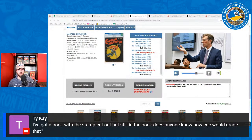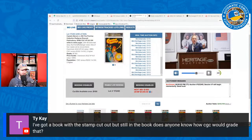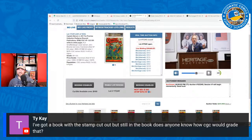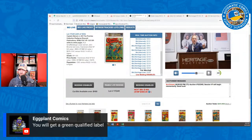I've got a book with a stamp cut out, but still in the book. Does anyone know how it would be graded? I'm guessing maybe it's taped back in. I've had people ask that before, and I don't know the answer to that one. I've never had that exact situation. I haven't seen a book graded with that. I think they'll count it as there, but they're probably going to punish you for the piece removal, almost like tears to the book. But I honestly don't know exactly how that one would get graded, but I don't think you'll get a qualified.